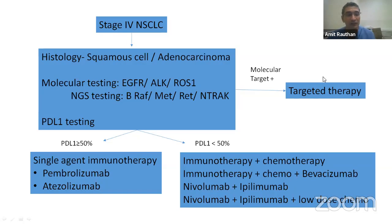And then depending on NGS, if no molecular targets, look at PDL1, depending on greater than 50% and burden of disease, you can choose pembro or atezo, depending on your comfort level. And if it's less than 50%, you have all these immuno combinations. We will be learning how to use each one of them better, and this will come with more and more clinical experience.